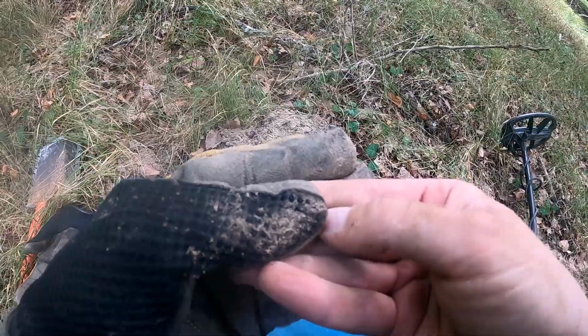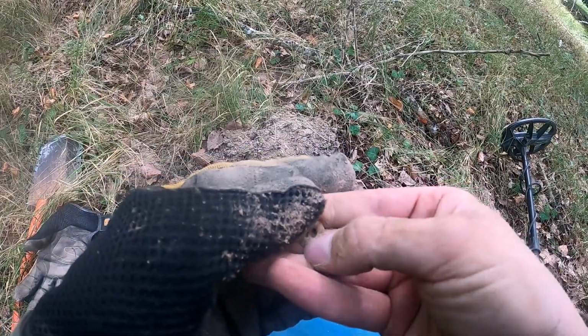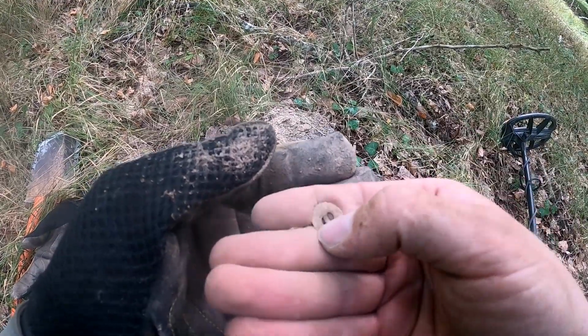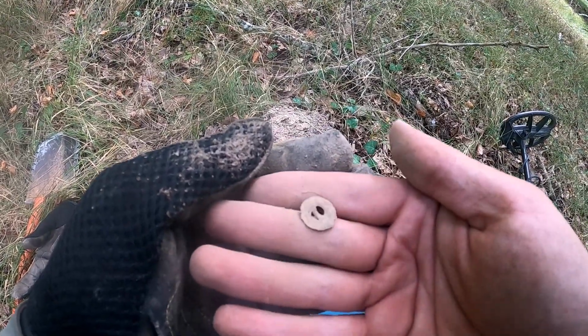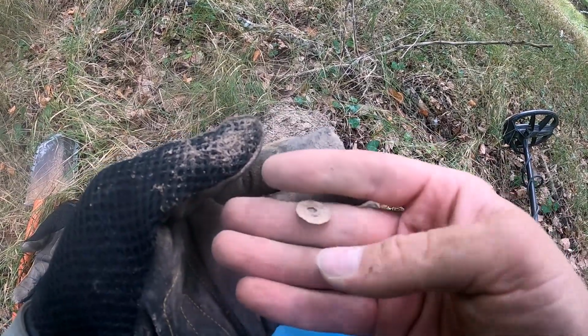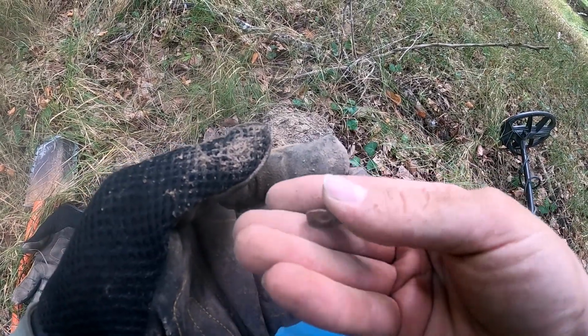They use these, if it is what I think it is, in the First and the Second World War. And it could be from either time scale. Looks pretty worn, but it's a cool find. Yep, you'll see that in the wrap up. Moving on.